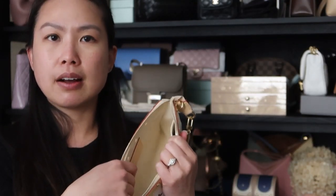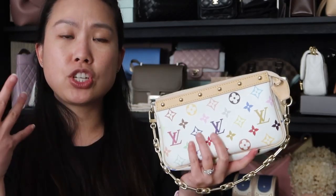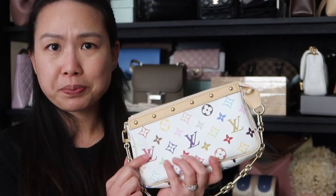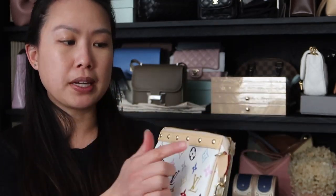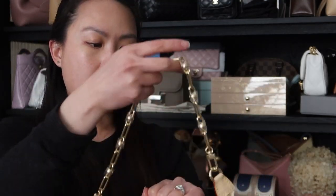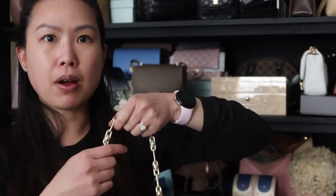They're all lined. So this collection is more expensive than other pieces. For example, this pochette accessoire would have been cheaper in the regular canvas. But it's not just because of this special multicolor canvas, it's also because of the enhanced hardware and the lining as well. So I actually don't own a new pochette accessoire. This is the one. I have an old one. I have one that I bought secondhand.